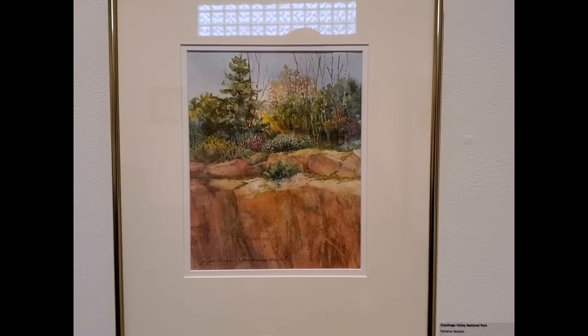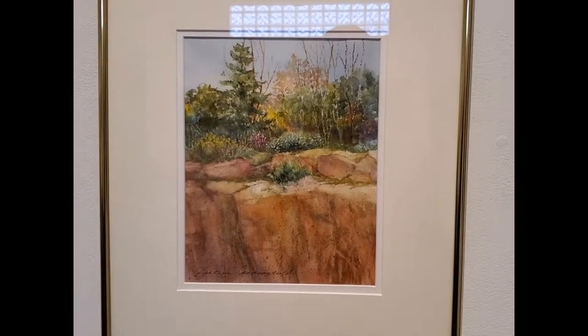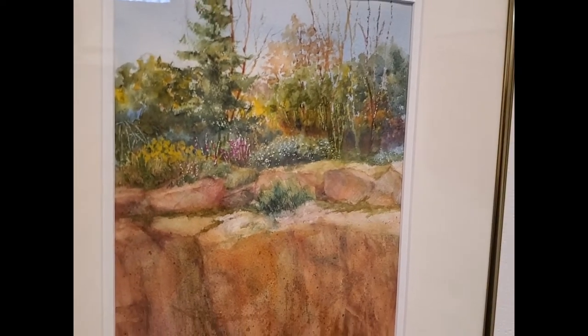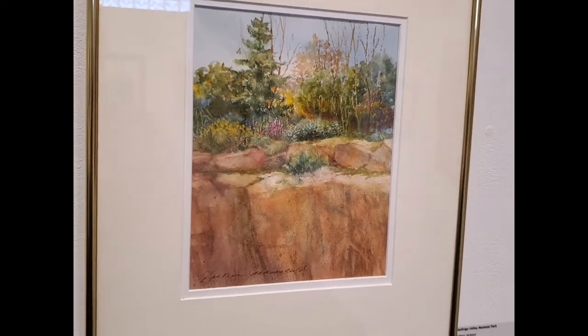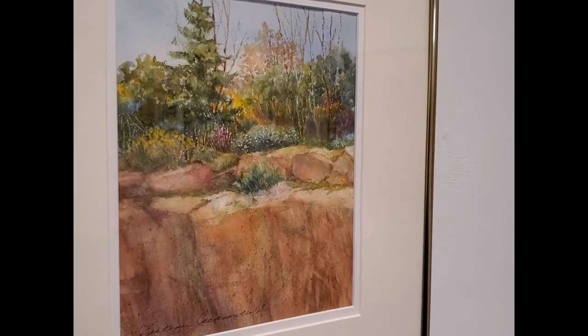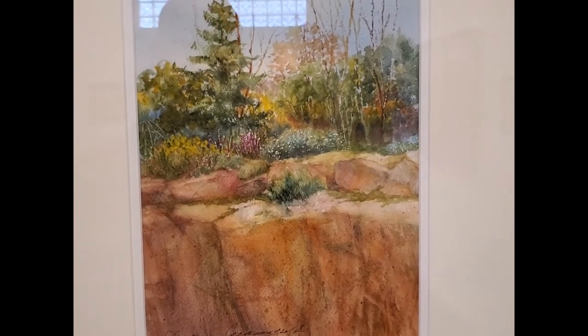This first piece is Cuyahoga Valley National Park by Darlene Jackson. It's a watercolor. Interestingly, Darlene Jackson is our longest tenured instructor at Valley Art Center. She's been teaching watercolor here since 1970.